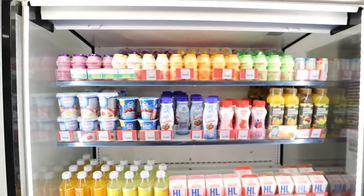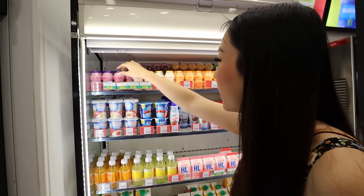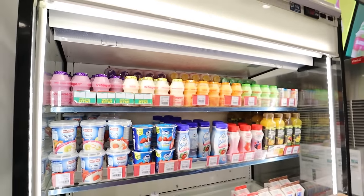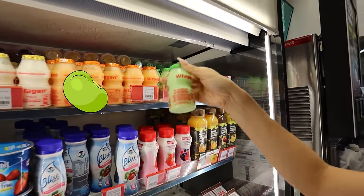Yeah. Okay, over here, we got the drink station. Look at that, that looks fantastic. Why are they so big? Look how big they are. Secondhand Yakult. It's called Vitagen. Vitagen? Vitagen. I'll try one. Oh, really? I like this green artificial looking one. This one? Yeah. Okay. Looks like senzu bean in a bottle. Let's go.